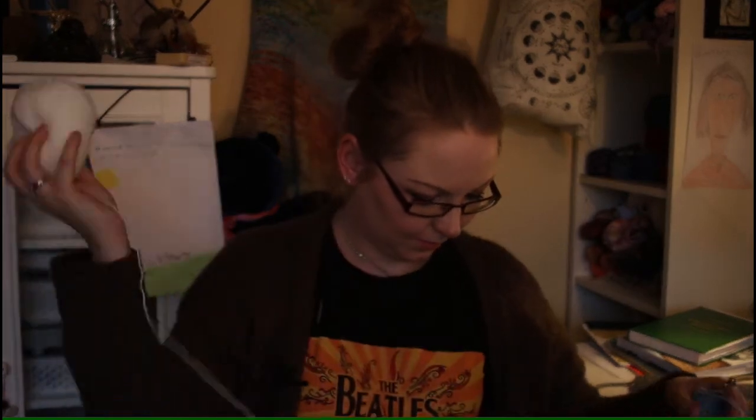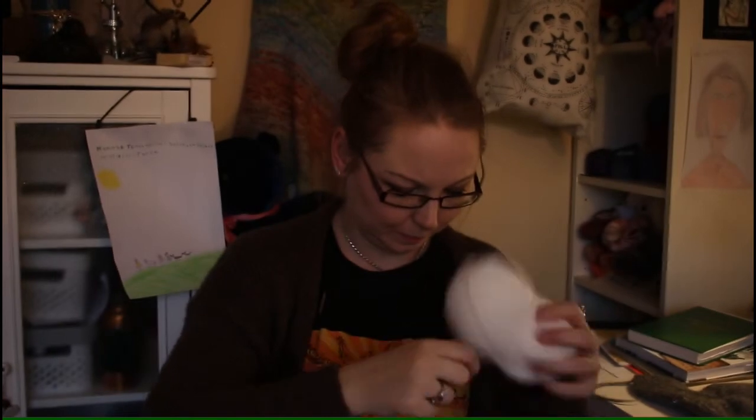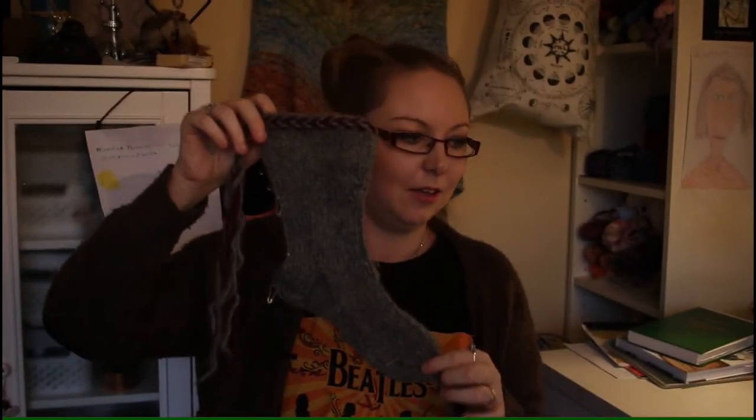Let's see, now it's a big mess here. I'll just fix this. So, and I have another cast on. Well, it's a half object actually. It is the, what's it called? Let's see.